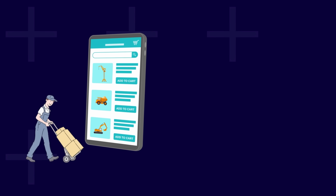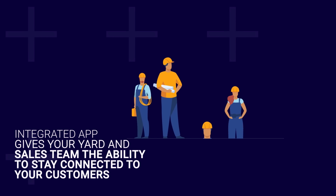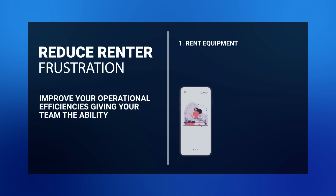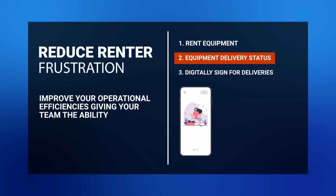Renter Link. A must-have e-commerce solution designed to increase engagement. Our RentalMan integrated app gives your yard and sales team the ability to stay connected to your customers on the go. Reduce renter frustration and improve your operational efficiencies, giving your team the ability to rent equipment, check equipment delivery status, and even digitally sign for deliveries all from their phones.